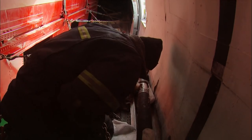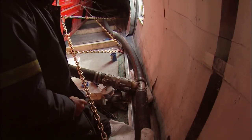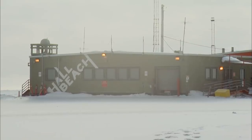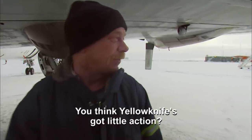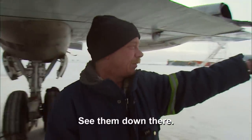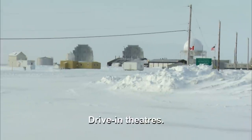Beautiful. It's like a f***ing work car. Man, my goodness. Working? Yeah. Oh, yeah, everything's ready to go but the town. Man, you think Yellowknife's got action? This place puts it in the shape. We got drive-in movies. You see them down there, drive-in theaters.